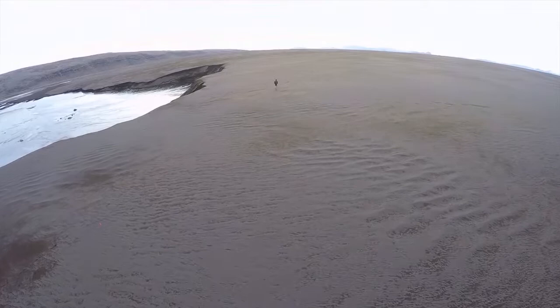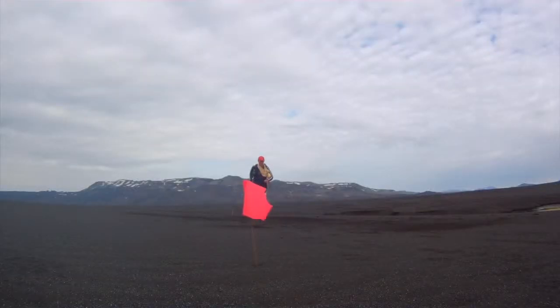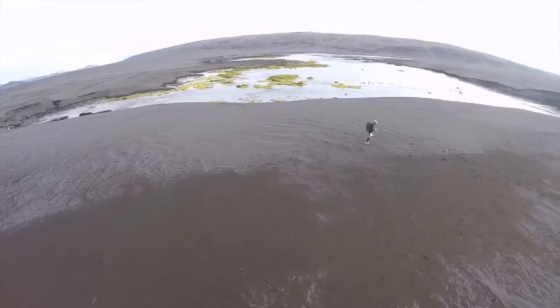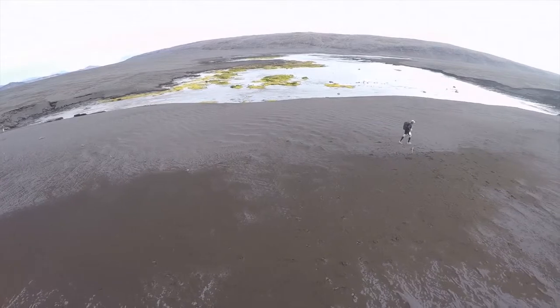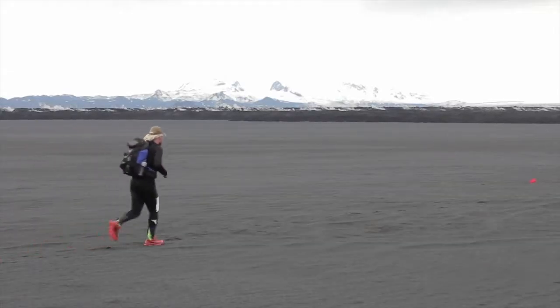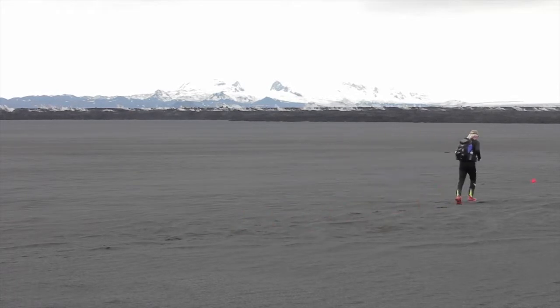Stage 2, 36 kilometers. The route passes within a few hundred meters of the site of a recent volcanic eruption, the slowly cooling lava still smoldering as it solidifies.